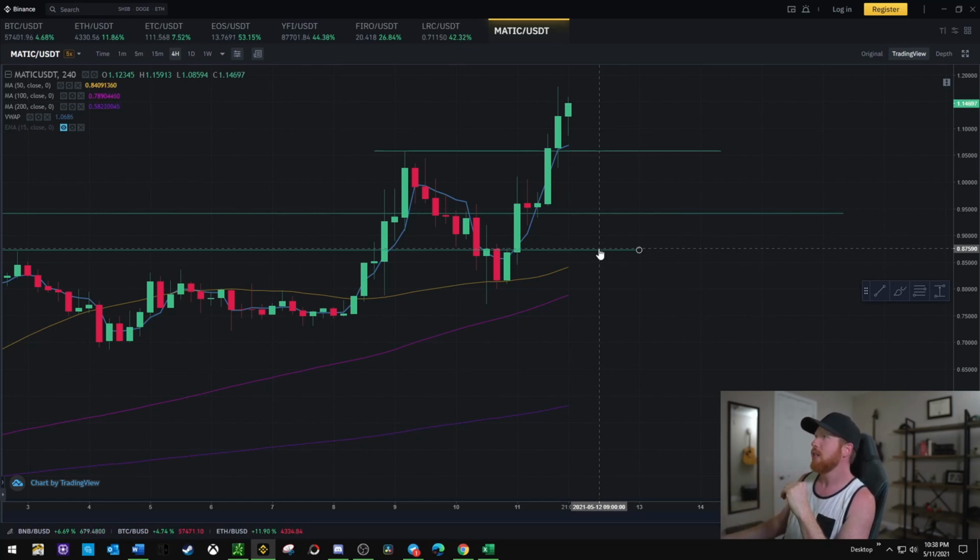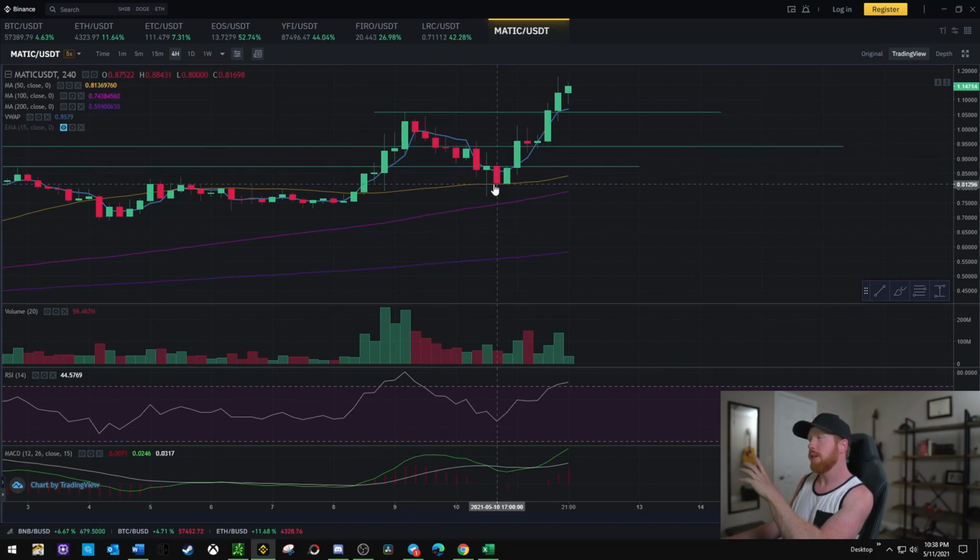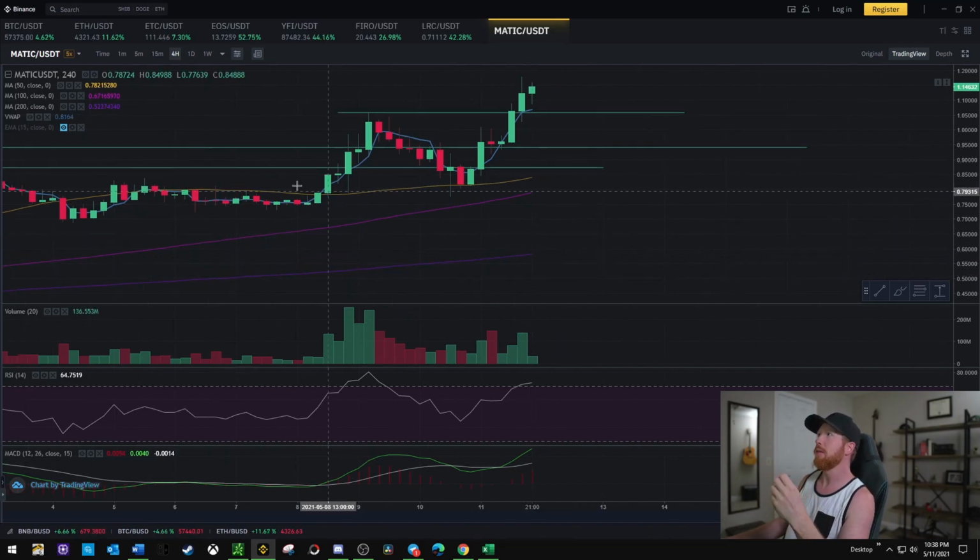It does look good. It doesn't look to be overbought yet, so I think that's a good sign. Even though the RSI is coming up over here, we'll look at the 15-minute chart soon to see, but I'm not concerned with that based on the fact that there was a consolidation and a retracement prior to this initial jump. So that tells me we're in probably pretty good shape now.